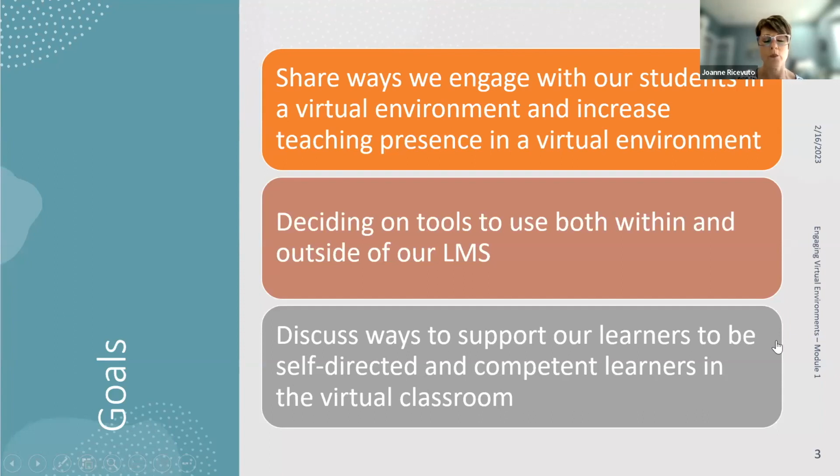How do we do that? And we're going to give you lots of suggestions today as well. Also deciding which tools to use that you can use within your LMS or outside of your LMS. And if you don't know what LMS is, it's a learning management system. Whether you're on Canvas, Blackboard, D2L, Brightspace, all of those. We're not going to talk specifically about one. We're just going to say in general, this is what you can do in your LMS or outside of that.